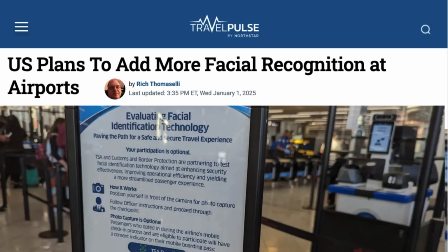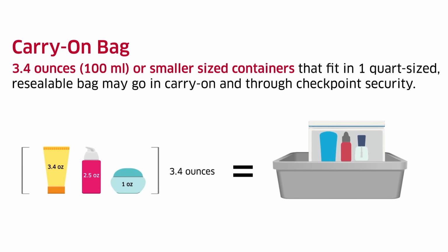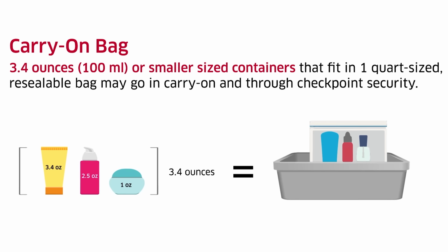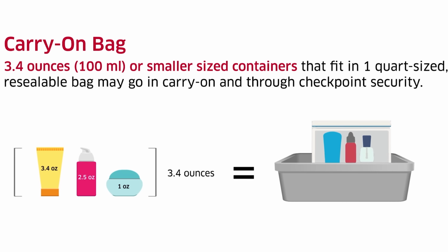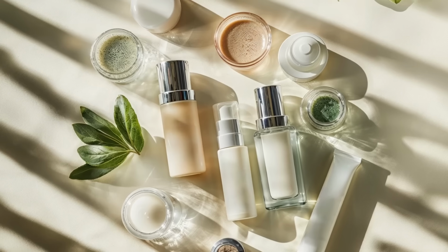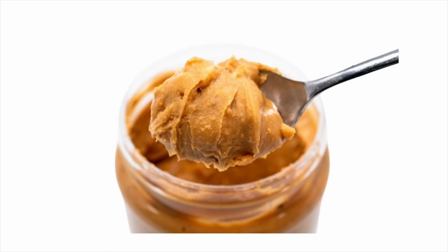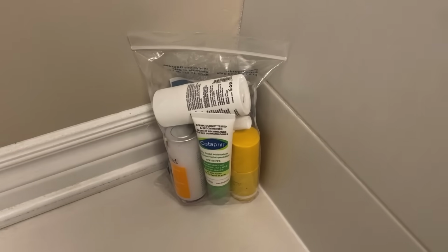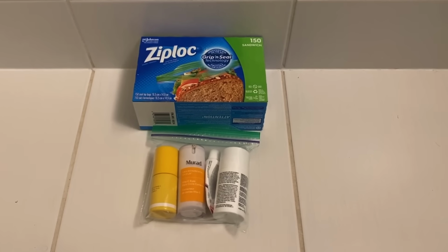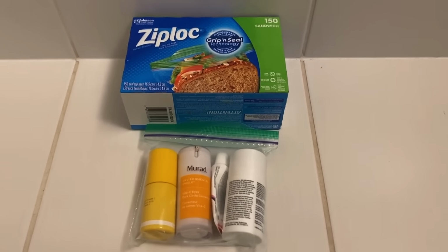The classic 3-1-1 liquids rule is still very much in effect at most security checkpoints, which means that liquids, gels, aerosols, and pretty much anything that you can pour, spill, spread, or spray must be in containers of 3.4 ounces or 100 milliliters or less, all fitting into a single quart-size clear plastic bag with one bag allowed per passenger.